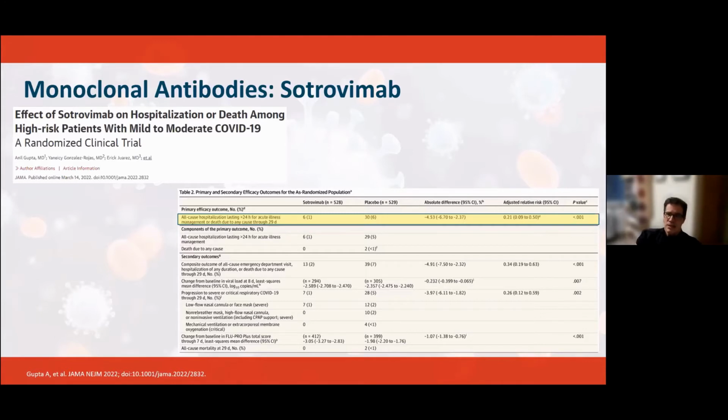First, here, Sotrovimab, the one monoclonal antibody available in Canada that's still active against Omicron. This is the original study here that shows you an adjusted relative risk of 0.21, so roughly an 80% risk reduction in hospital admissions in patients who had been treated with Sotrovimab. Again, the patient population here are patients with multiple risk factors and unvaccinated. Next slide.